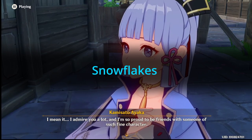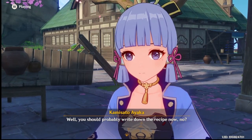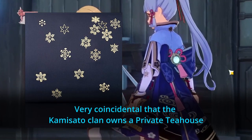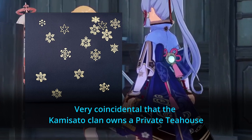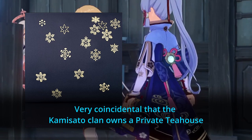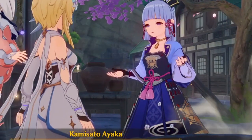Next, there's actually a snowflake motif on Ayaka's hakama. Now, the use of snow as a pattern dates back to the Muromachi period, and at the time, the snow pattern was associated with winter season, and tea ceremonies were developed in this period. So, the Kamisato family is most probably a trendsetter in Genshin Impact's timeline. But nowadays, snow is also used in summer.